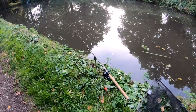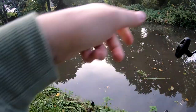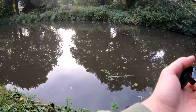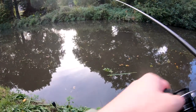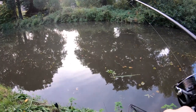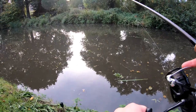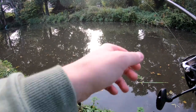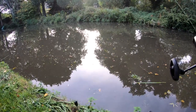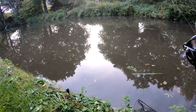Yep, something's got this. Yep, fish on. Doesn't feel like a half bad fish, it might be a pike. Yeah, there's a lot of head shaking going on. This is probably a pike.